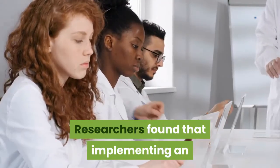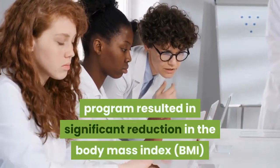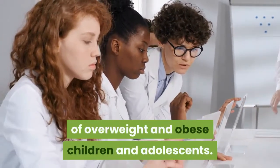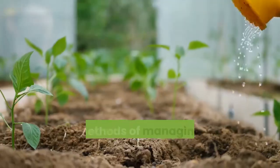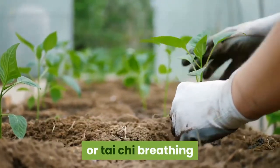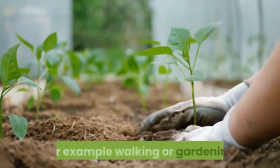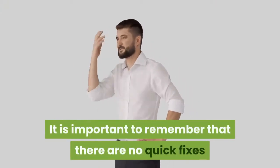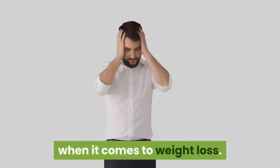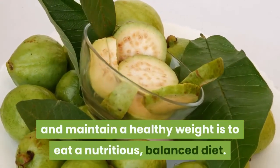Researchers found that implementing an 8-week stress management intervention program resulted in significant reduction in the body mass index, BMI, of overweight and obese children and adolescents. Some methods of managing stress include yoga, meditation, or Tai Chi, breathing and relaxation techniques. Spending some time outdoors, for example walking or gardening. It is important to remember that there are no quick fixes when it comes to weight loss. The best way to reach and maintain a healthy weight is to eat a nutritious, balanced diet.